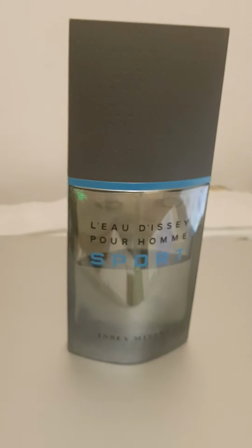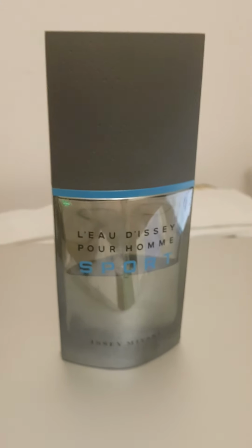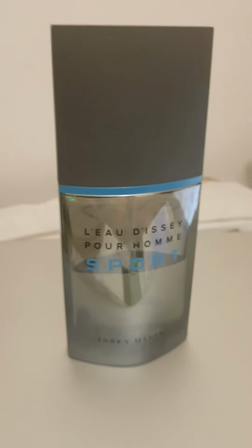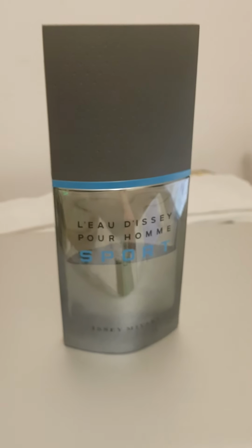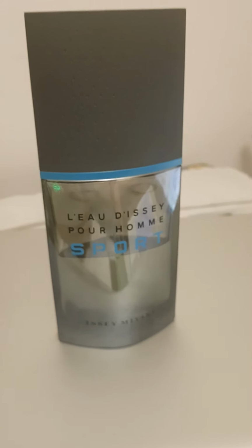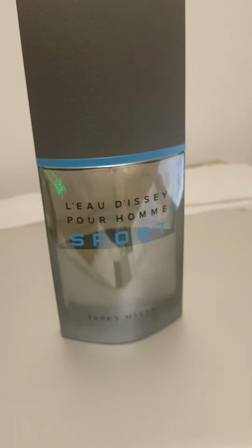I use it primarily for work. Also we have great cap, other great things. If you go to sport, if you go to office often or to gym, this one is perfect for you. Again, at number 8 spot, Issey Miyake L'Eau d'Issey Pour Homme Sport.